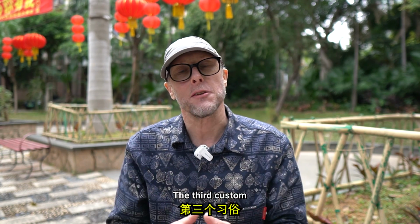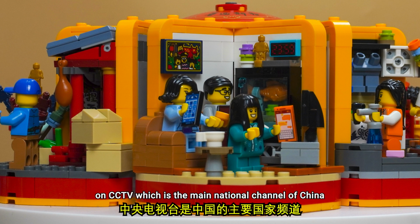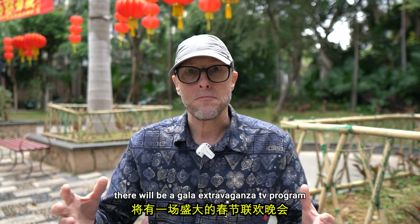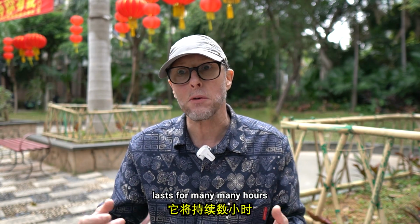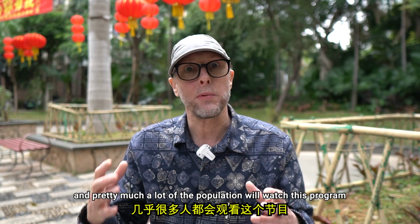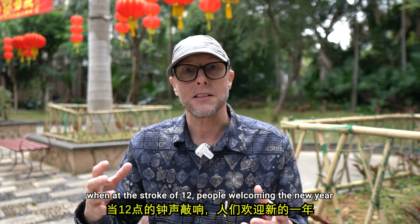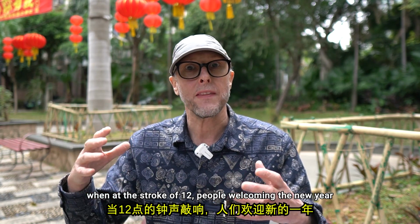And the third custom is on New Year's Eve in China. On CCTV, which is the main national channel of China, there will be a Gala Extravaganza TV program. It lasts for many hours, and there's singing, dancing, and comedians on there. A lot of the population will watch this program, and it goes right up till midnight, when at the stroke of 12 people welcome the new year.